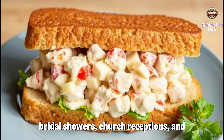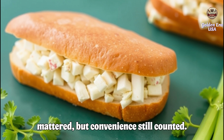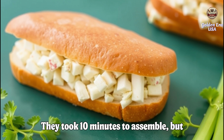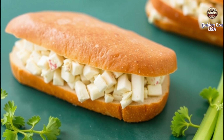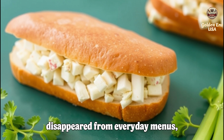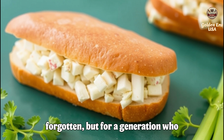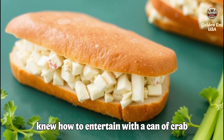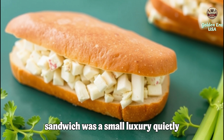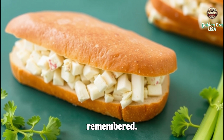You'd find them at bridal showers, church receptions, and women's clubs, places where refinement mattered, but convenience still counted. They took 10 minutes to assemble, but looked like you'd spent all morning. Today, crab salad sandwiches have all but disappeared from everyday menus. Too delicate, too old-fashioned, too forgotten. But for a generation who knew how to entertain with a can of crab and a crisp stalk of celery, this sandwich was a small luxury, quietly served, never rushed, and always remembered.